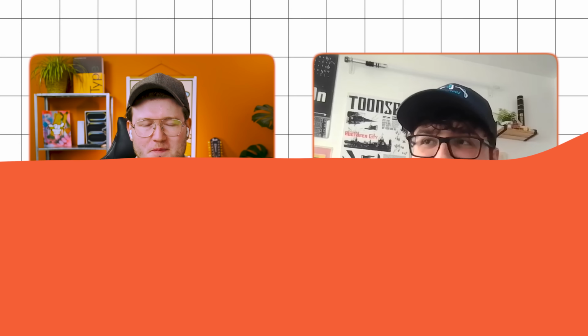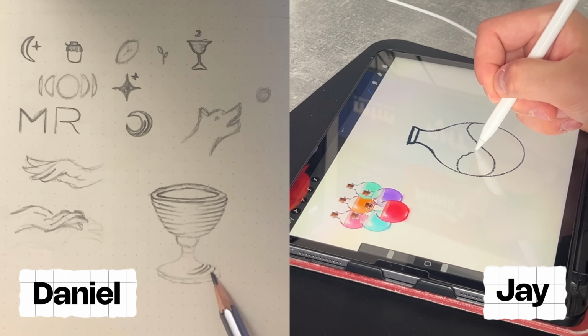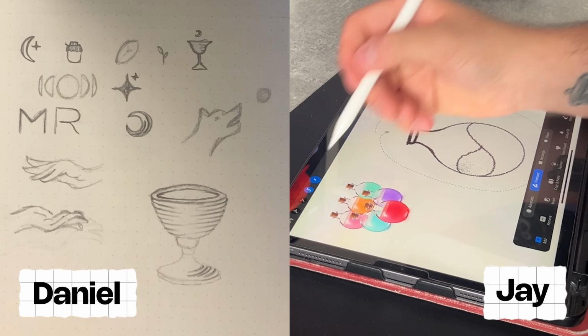I don't really have a strategy to win at all. I'm going into this completely blind and just going to try and have as much fun with it as I can. We now know how they both feel about the brief and their rough ideas, so let's see how they're getting on with their logo creation process.